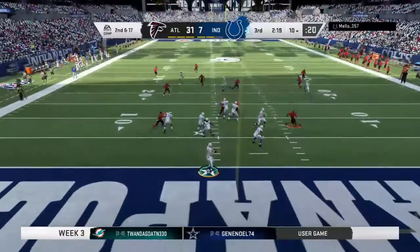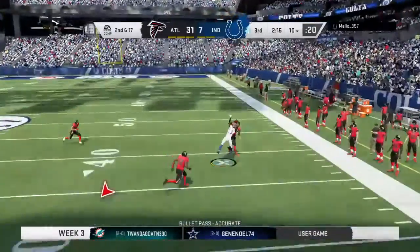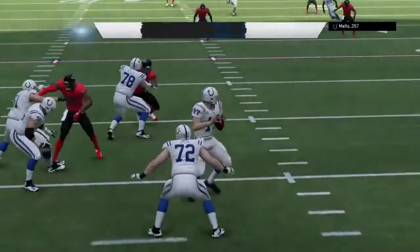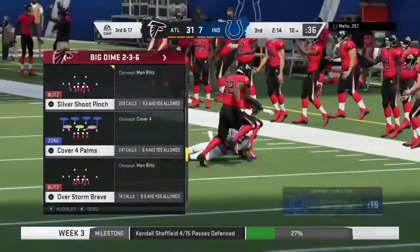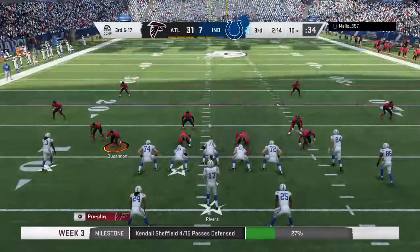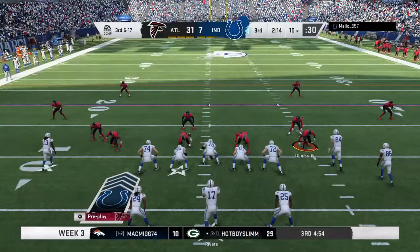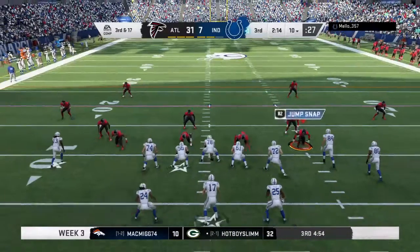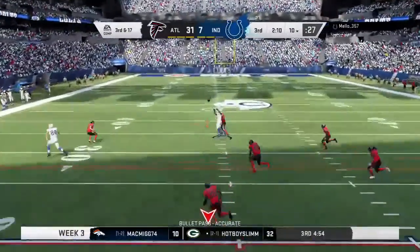To throw is Rivers. Looking deep for Hilton. And this is going to wind up incomplete. The coverage there too strong on the deep ball, and now they face a third down. This defense is continuing to contest every deep ball that is thrown downfield. And look, it doesn't matter whether you're playing man or zone. Eventually, that becomes man on man, and you've got to trust yourself and go up at that moment of truth and make a play on the football.